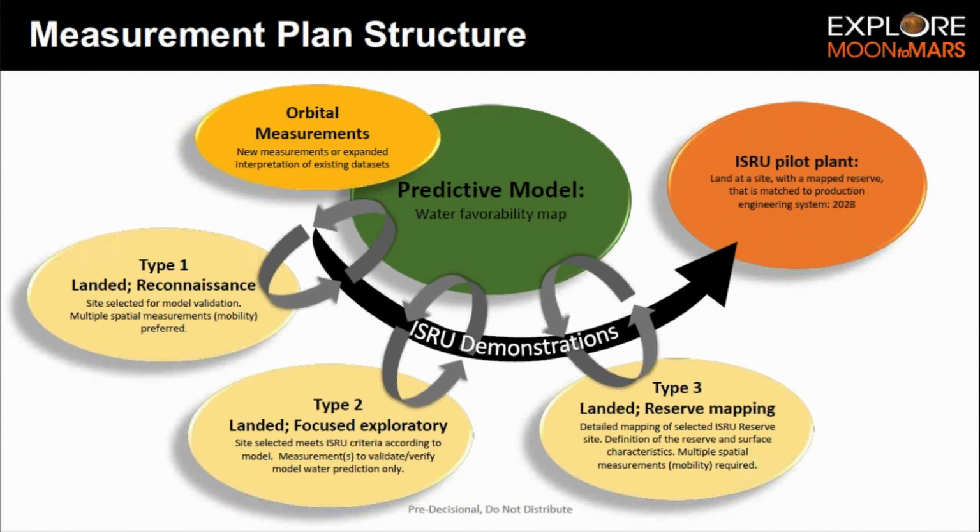And then type 3 is your detailed reserve mapping mission. Here you would do a detailed mapping of the ISRU reserve. Mobility would be required for this type of mission. This would also be where you, for example, do detailed measurements of geotechnical parameters and things that you'll need to do ISRU, and the end goal there, in the dark orange bubble, is putting your ISRU power plant in a location where the goal is to have a mapped reserve. And the goal for that is 2028, as you can see there.